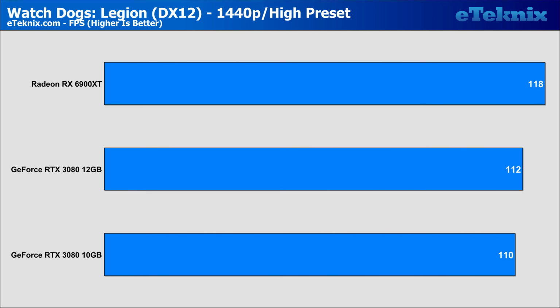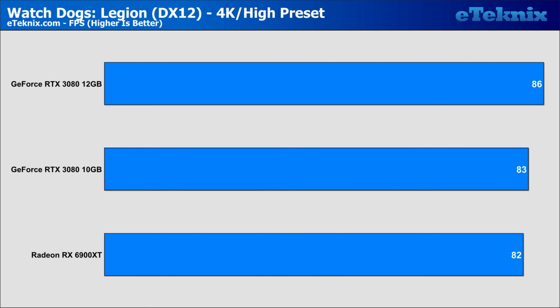At 1440p, the gap grows ever so slightly, still in favour of the 6900 XT, and again sees both Nvidia cards performing basically the same at this resolution. At 4K, things move around slightly, with the 3080 12GB moving to the top of the stack and the 10GB sitting just below by 3 frames per second. In a turn of events, the 6900 XT now just sits below at 82 FPS.